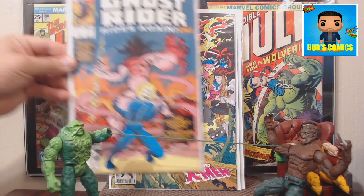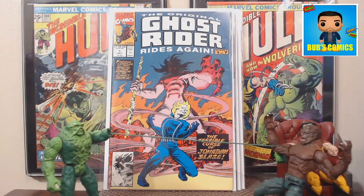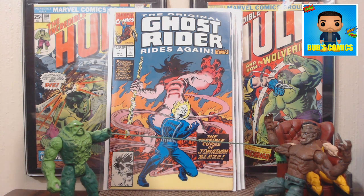Here is the original Ghost Rider Rides Again, number 1 of 7, and this is number 1, of course. Pretty cool. I have to say, it says The Terrible Curse of Jonathan Blaze, featuring a startling all-new retelling of the origin of the Ghost Rider. It's an all-new retelling, so get that straight. It's like an authentic facsimile cover. So you gotta love that.